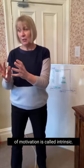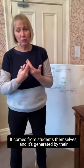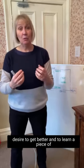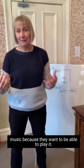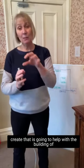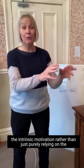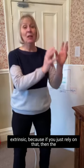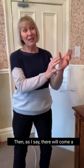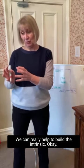The other kind of motivation is called intrinsic, and this is internally generated. It comes from the student themselves, and it's generated by their desire to get better and to learn a piece of music because they want to be able to play it. Now, there are certain conditions that we, the teachers, can create that are going to help with the building of the intrinsic motivation rather than just purely relying on the extrinsic, the exams, because if you just rely on that, there will come a point where often the motivation will disappear. We can really help to build the intrinsic, okay?